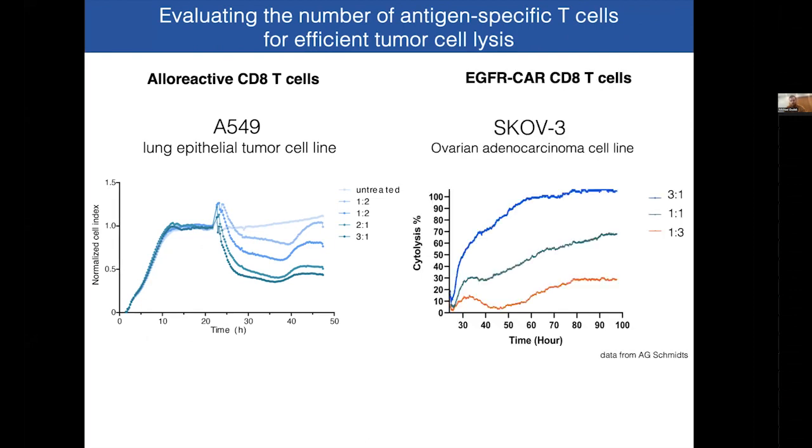And this is data from a collaboration partner, Andreas Schmitz from Rechts der Isar, who checked their CAR T cell, which has a specific TCR against an EGFR receptor on tumor cells, which is abundantly expressed. And here also the same picture: the more you add, 3 to 1, the better and more efficient the killing of the tumor cell. And this might vary between tumor cell lines, because every tumor cell line is different, and it will be very important to have this kind of readout to check the number of T cells that needs to be infused in patients.